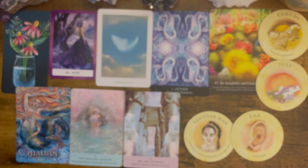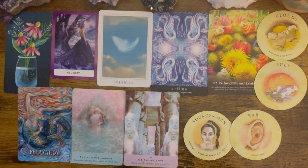For some of you, your third eye is opening. And with the ear here, what I am hearing is that your ears are getting washed out and cleansed, as well as your entire body, actually. And this is actually good news. Your energy is being up-leveled.